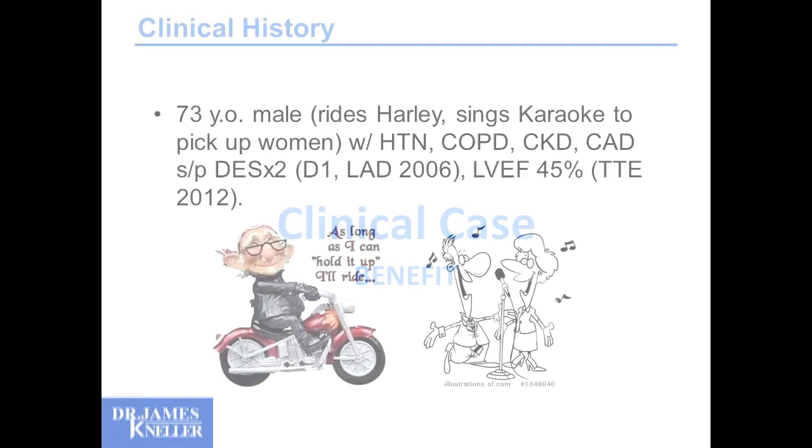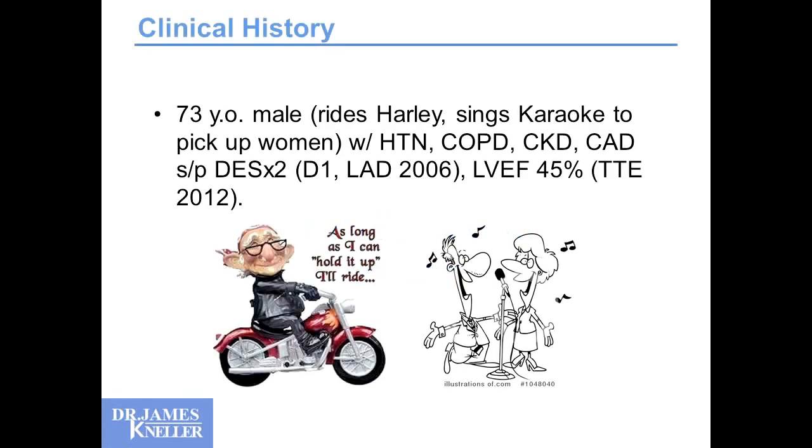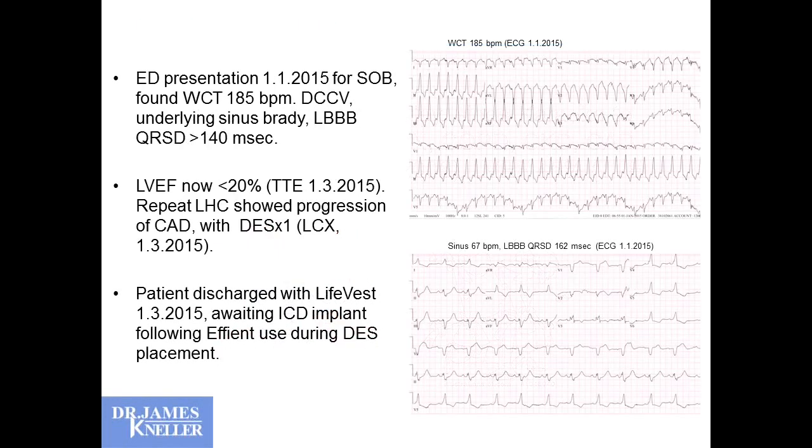A very favorite patient of mine, 73-year-old male, rides a Harley, sings karaoke to extend his social life. Hypertension, COPD, kidney disease, coronary disease, 2 drug-eluting stents in 2006. His ejection fraction was 45% last time we evaluated him. He came to the emergency room in January, short of breath, wide complex tachycardia, 185 beats a minute. He was cardioverted. He had a big left bundle. His EF is now less than 20%. Heart cath showed progression of his CAD, 2 drug-eluting stents, discharged with his LifeVest, awaiting ICD implantation while we wait for all those antiplatelet agents to wear off so we can do our procedure safely.